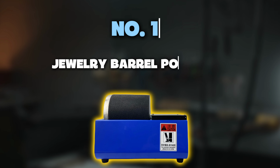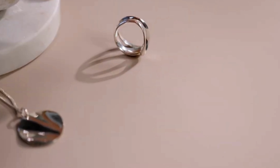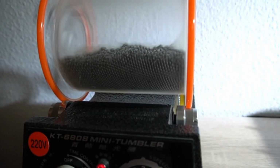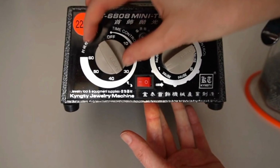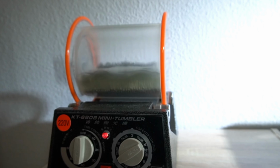Number 17. Jewelry barrel polishing machine. Everyone loves shiny jewelry, and a barrel polisher achieves it with almost artisanal precision. Its operation is simple. You place the pieces inside a drum along with an abrasive medium, and the constant motion polishes the surface until it becomes smooth and gleaming. It's the same principle used in jewelry workshops, but in a compact and affordable format.